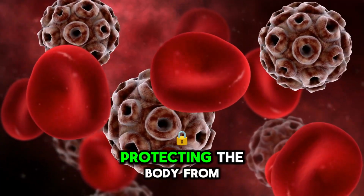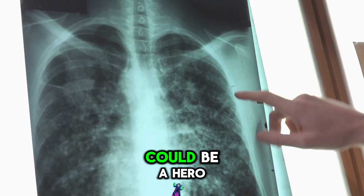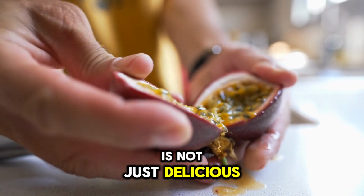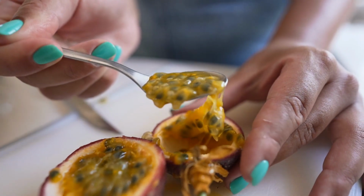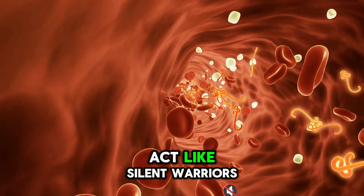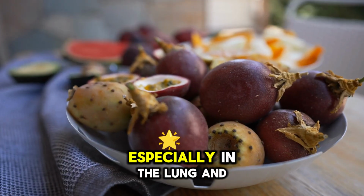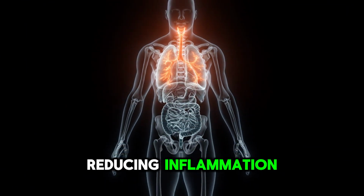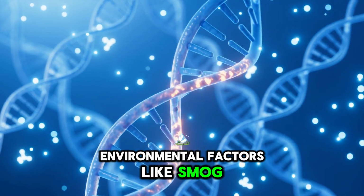Benefit 2. Protecting the body from the risk of cancer. Have you ever thought that a small fruit like passion fruit could be a hero in the fight against cancer? That's right. Passion fruit is not just delicious, it contains special compounds that help protect the body from harmful cells. Antioxidants like polyphenols and carotenoids in passion fruit act like silent warriors, helping to inhibit the growth of abnormal cells, especially in the lung and oral areas. These substances work by reducing inflammation and protecting cell DNA from harmful environmental factors like smog or chemicals.